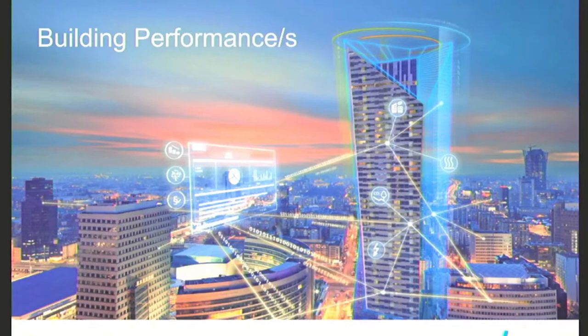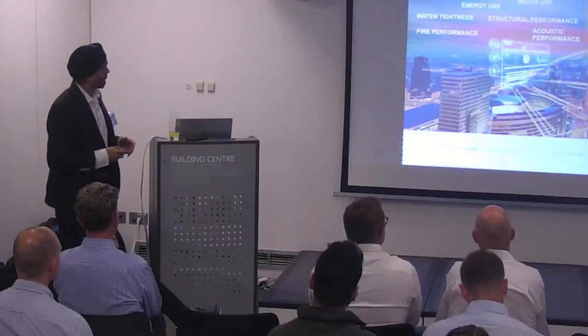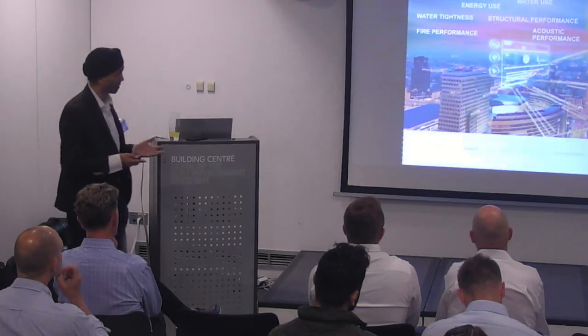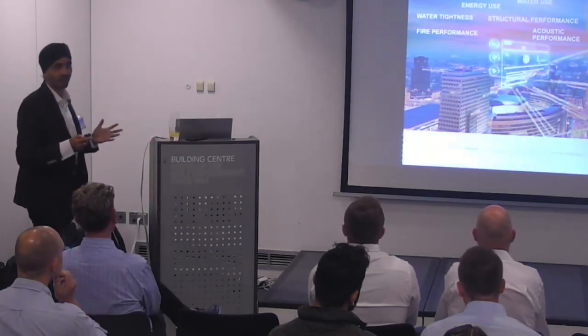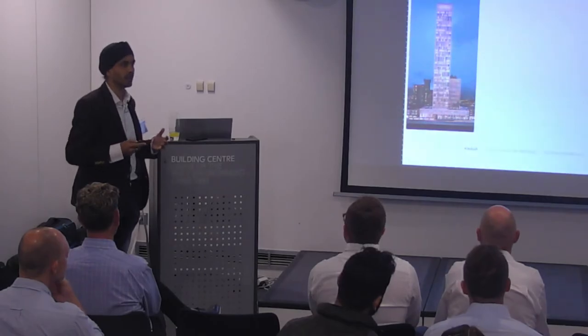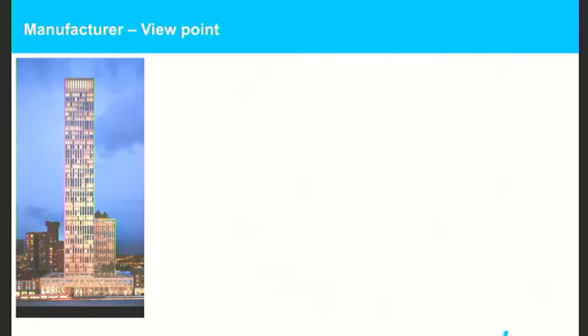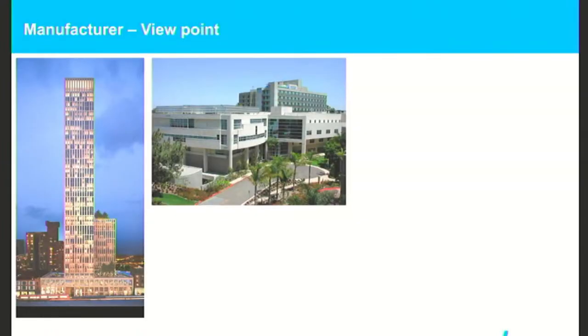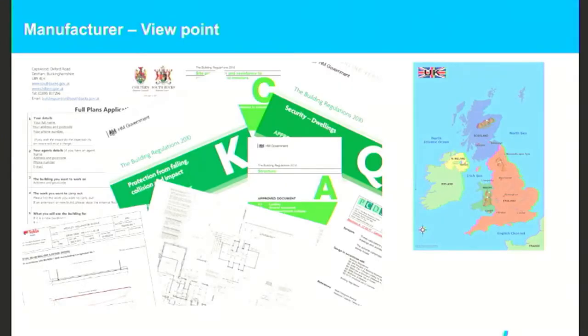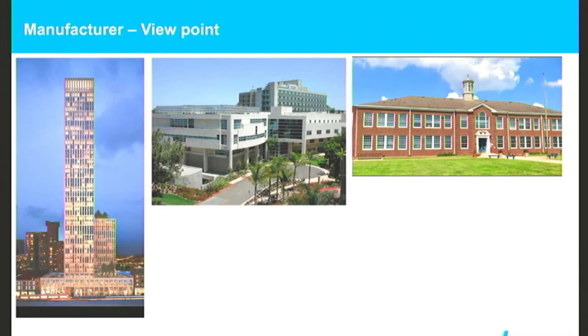So building performance is something that we would look into as a system provider for dry lining. You have heat loss, energy use, water use, water tightness, structural performance, fire performance, acoustic performance. These are generalized, what we call physical attributes in terms of building performance. For us, we need to understand our market, and there are various different building types out there. There are commercial buildings, there are hospitals, there are schools, and, well, actually the last one's missing there, residential. Now, all of them will have different levels of performance because of the usage of the building and the shape of the building and the size of the building. They all have different requirements.